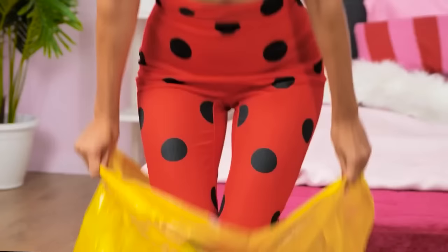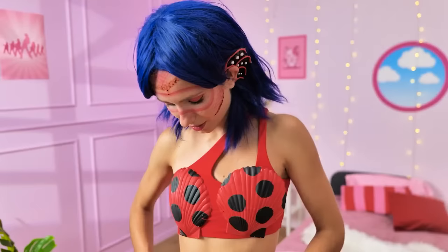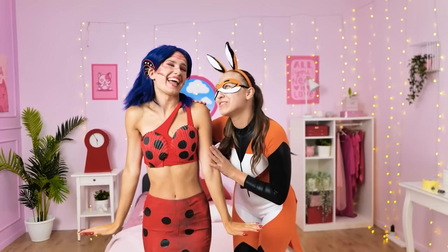Cool. Now she gets to give it a good mix. Yeah! My turn to get into the trash bag. Just like wearing a dress. Shaking is mandatory. So give it a go. Whoa! I'm a ladybug mermaid now. There is only me. Me only. The tail is so majestic. I can't believe it. The tail is so beautiful. Thank you. I'm ready now.